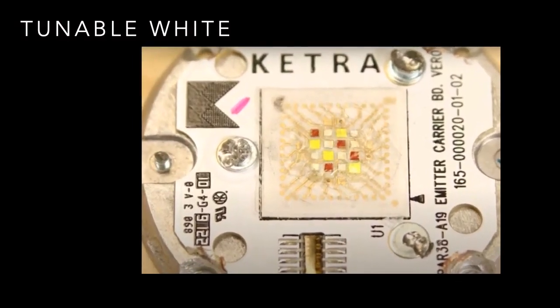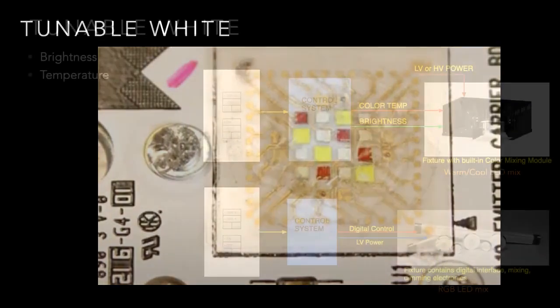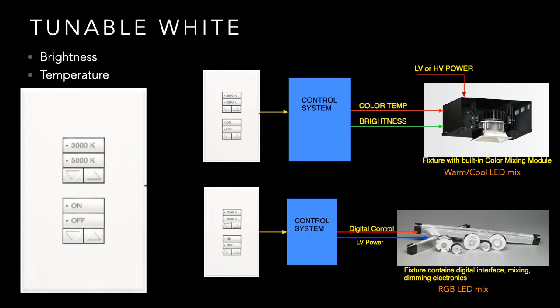Tunable white also relies on a mix of several different LED types and spectra in the same device. The goal in tunable white is to keep the spectrum on the black body curve throughout its tuning range while maintaining the same illuminance. A user interface for tunable white will need a way to control the illuminance and the color temperature separately. Tunable white spectrum can also be created using full color fixtures that have the control electronics built in.